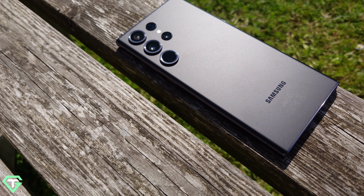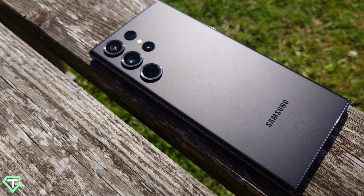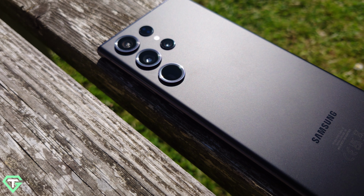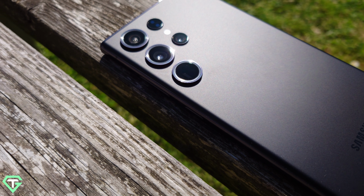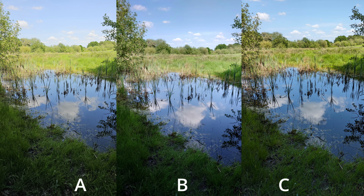Let me ask you a question. Do you think the Samsung Galaxy S23 Ultra has the best camera on a phone right now? And do you think it takes the best photos in auto mode compared to, let's say, other available phones? So I've got a little comparison here for you that I want you to comment on down below. Tell me which one you prefer, and we're going to come back to this later in the video.